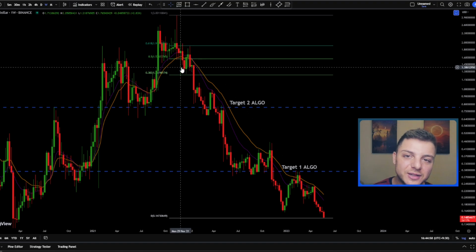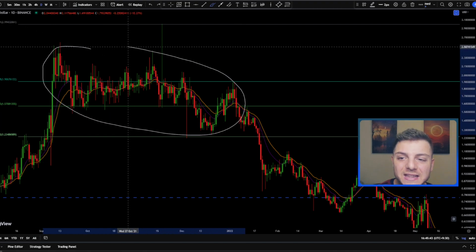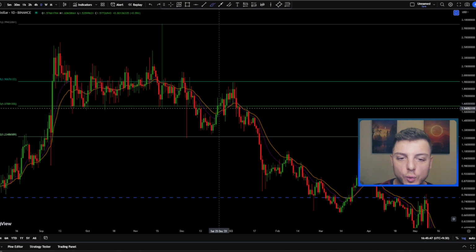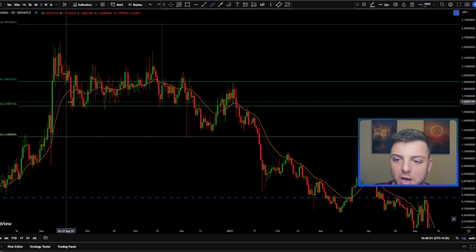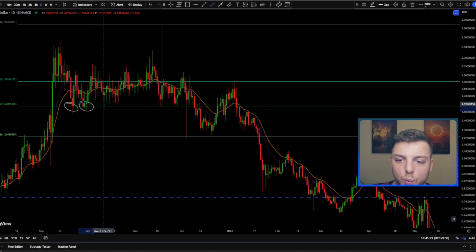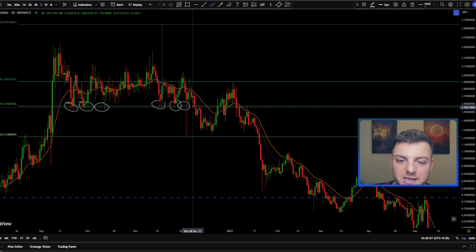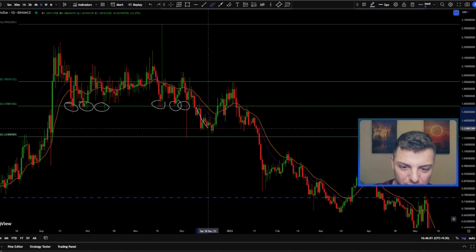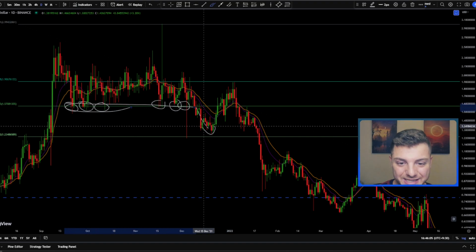So let's flick over to the daily time frame. The next key point I want to show you in Algorand is in this area through here. You can see looking at the 0.5 level, which is this green line through here, on the Fibonacci retracement tool, we've got multiple support zones. 1, 2, 3, 4, 5, a bit of a break, 6, then came down and broke through on the downside. Now look what happened. We did get a breakout below this support level. It then flipped as a resistance level.